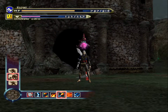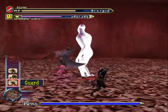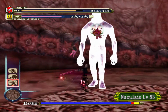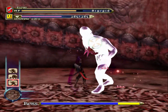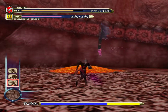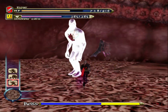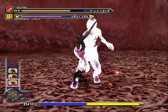That place is actually quite hard. It has a lot of high level enemies, but I grinded Hector to around, I think I was in the early 90s. Actually, in the 80s probably, because right now I'm in the 90s. And right now we're fighting Nuculais. It's not Legion. Legion was the first part of the boss fight. And we're having a much easier time.